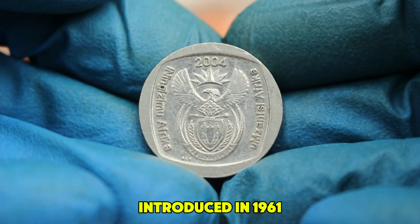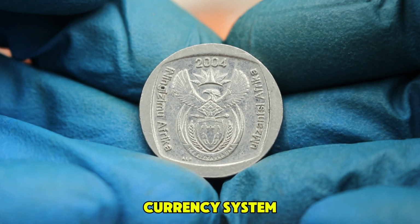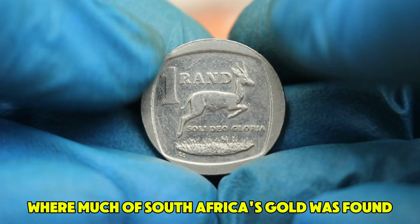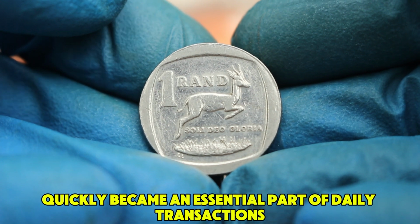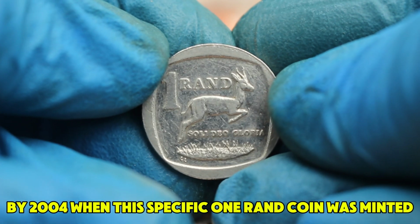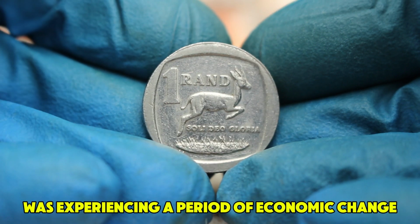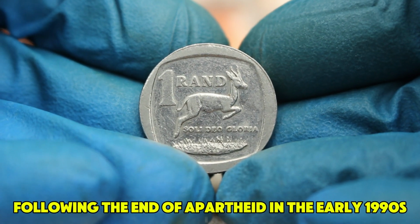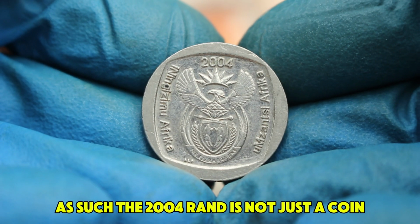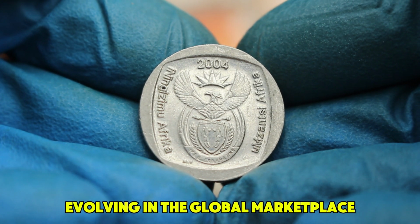Introduced in 1961, the rand replaced the South African pound when the country transitioned to a decimalized currency system. Named after the Witwatersrand, where much of South Africa's gold was found, the rand quickly became an essential part of daily transactions. By 2004, when this specific R1 coin was minted, South Africa was experiencing a period of economic change and growth following the end of apartheid in the early 1990s. As such, the 2004 rand is not just a coin but a symbol of a nation evolving in the global marketplace.